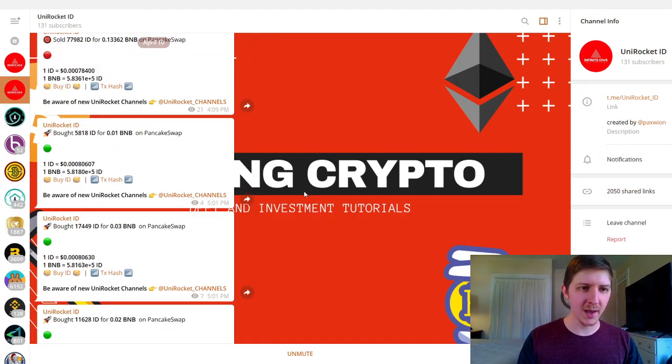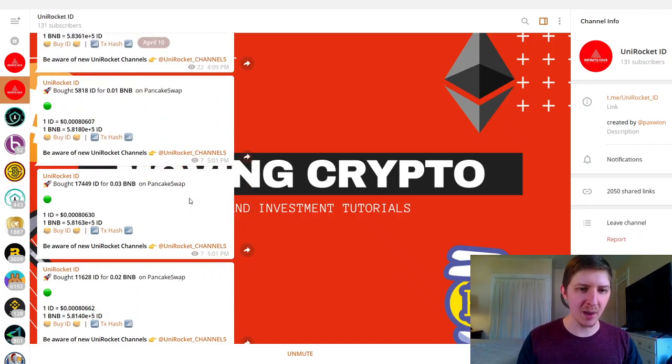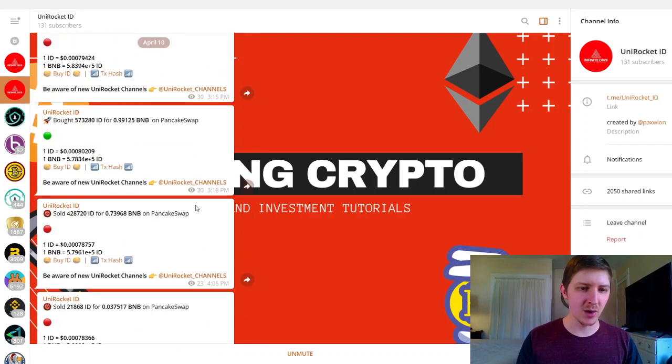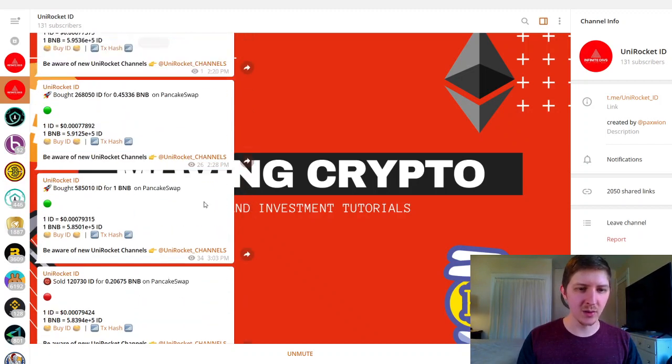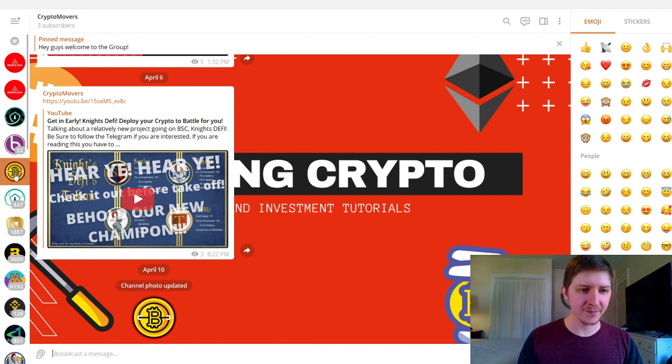This is the Unirocket Telegram. Its updates are really helpful for keeping track of price in real time. It's not a chart, but it tells you how much was sold or how much was bought. It's basically a form of whale alerting. So just after whales drop a bunch, you know whether you want to buy more or whether you also want to sell. If there's a lot of dumping, you can keep track of your positions that way. It's really helpful.